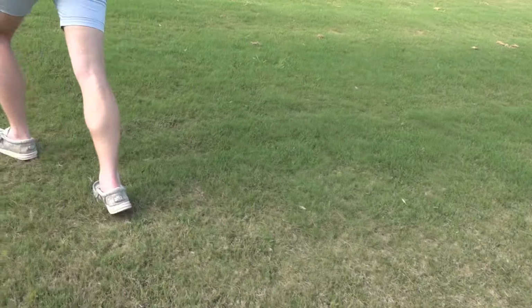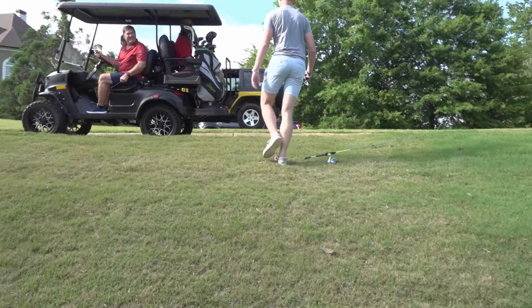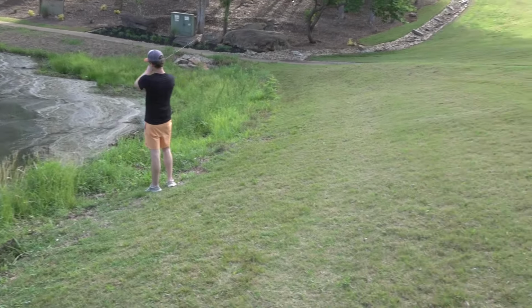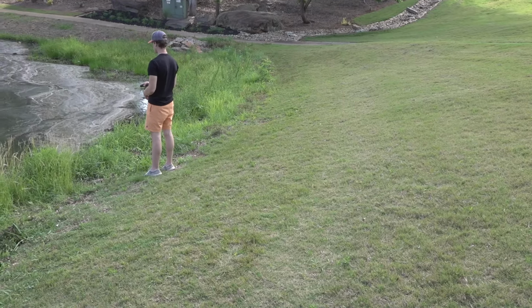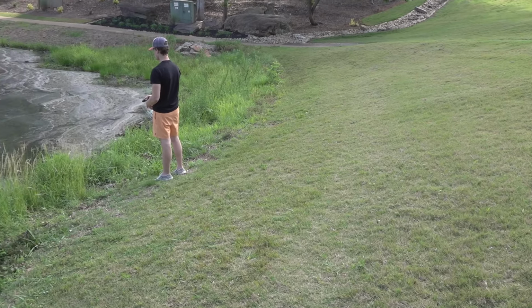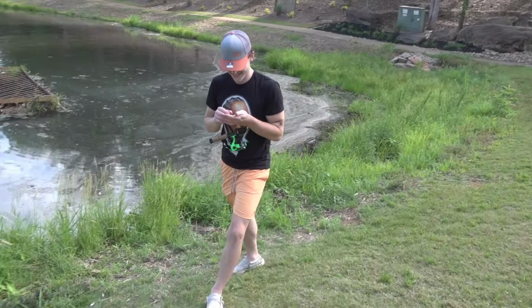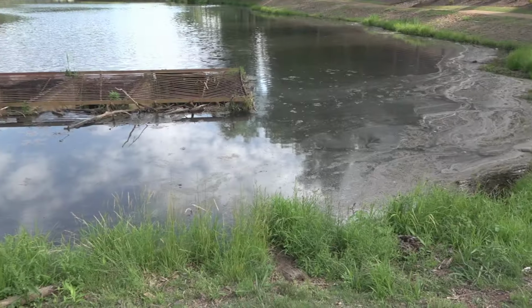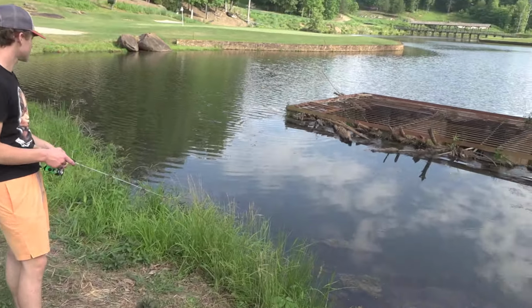We're using the cicadas right now, those bugs. Oh, yeah, they're eating them big time. We've got plenty of those. That's what I told Nathan. I was like, go catch like 30 of them and fish with them. They're eating them. Yeah, but there's bass, sunfish, and bluegill in here, and catfish. All right, let's see what you got with the jig.